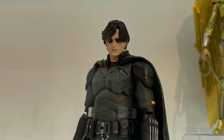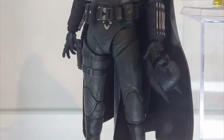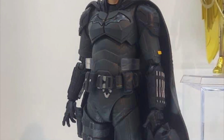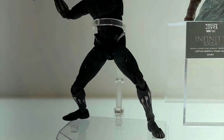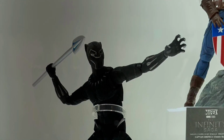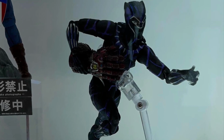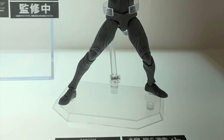And then we have their Pattinson from The Batman, the Robert Pattinson Batman. The unmasked head sculpt looks alright. I'm going to have him, of course, with the mask on there. And then we're going to be getting some more Black Panther figures. So we're going to be getting a regular one, I believe, from Infinity War. And then we're going to be getting the other one here where his suit absorbs the energy with the purple in it. So that's pretty awesome.